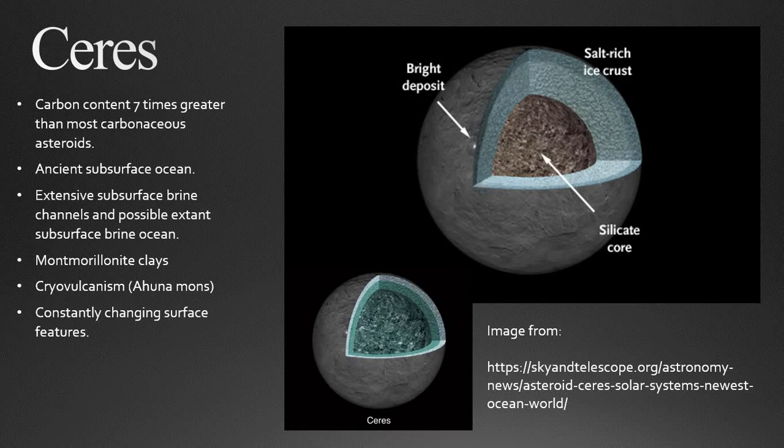And Ceres has montmorillonite clays, the type of clays that are known to be conducive to the formation of phosphoribose backbones. There's also cryovolcanism on the dwarf planet, and it has a constantly changing surface. So this is an active world where things are constantly churning around.